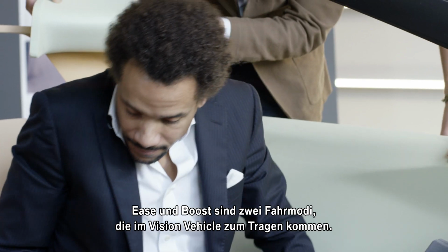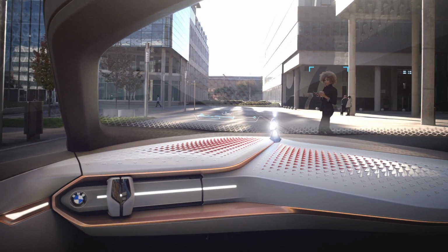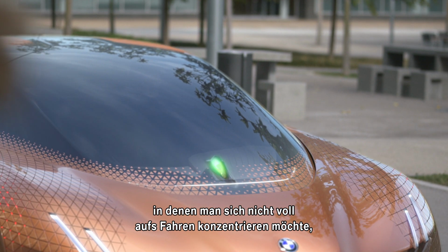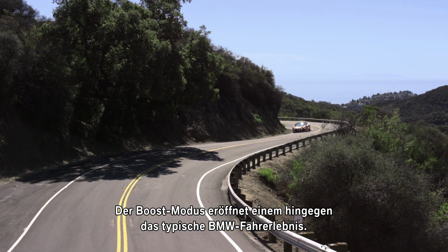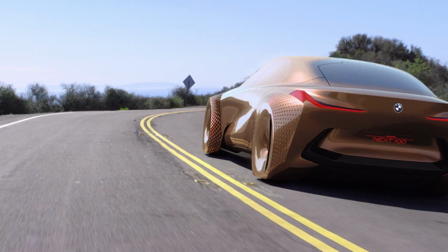Ease and boost are two modes that we have in the vision vehicle. Ease is for those moments where you don't want to concentrate fully on the act of driving. You want to relax or maybe concentrate on something else. And boost is for those moments where you want your typical BMW driving experience.